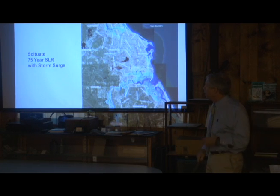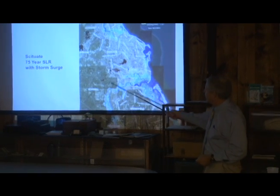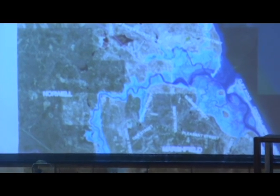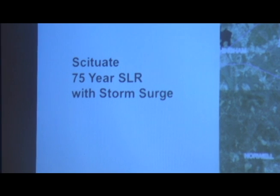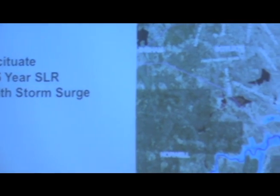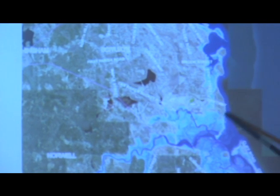So I'll just run through some scenarios. We can certainly talk about them later. Unfortunately, the quality of the projector here is not projecting very well, so it's hard to see. But we just looked at Scituate 75-year. This is sea level rise with storms. So this is the worst case, these are the areas that are particularly hit.